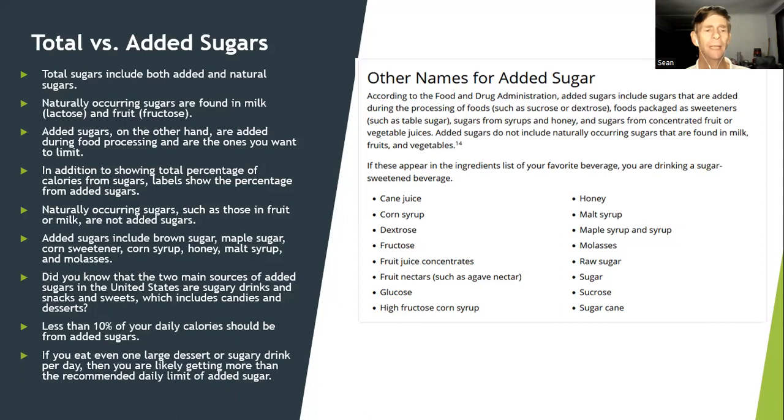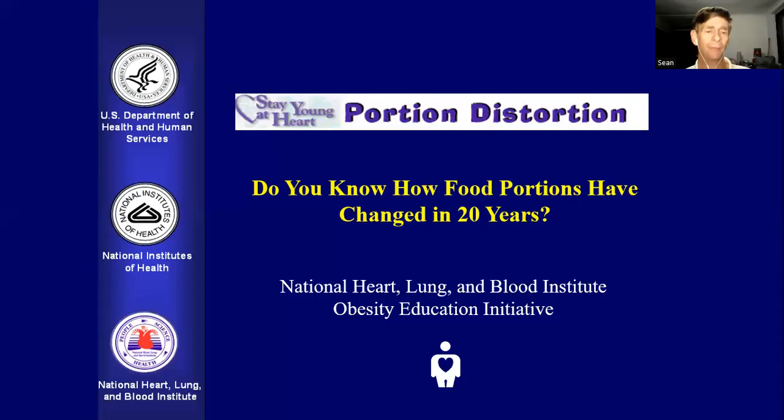If you eat even one large dessert or sugary drink per day, then you are likely getting more than the recommended daily limit of added sugar. If you are having a relatively small dessert once per week, it's not that bad. You do not want to have too many.